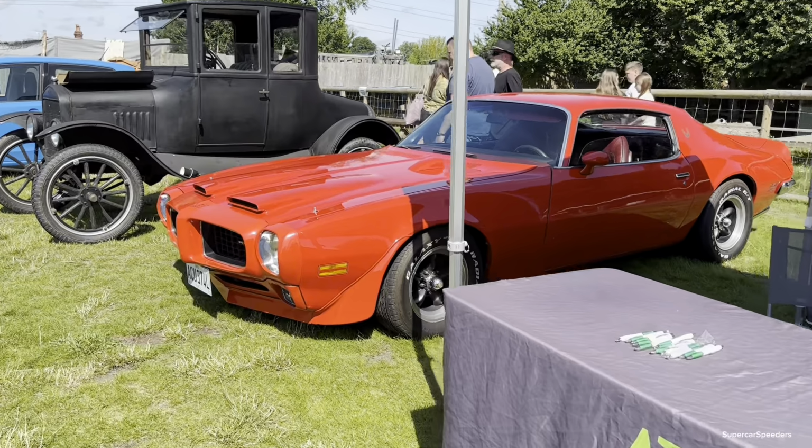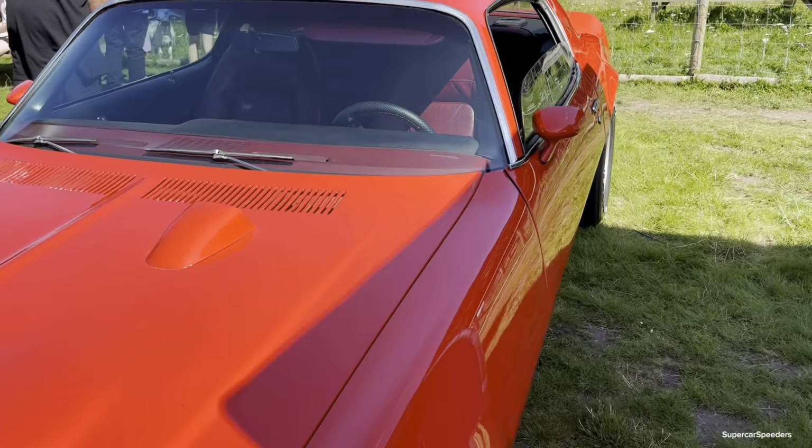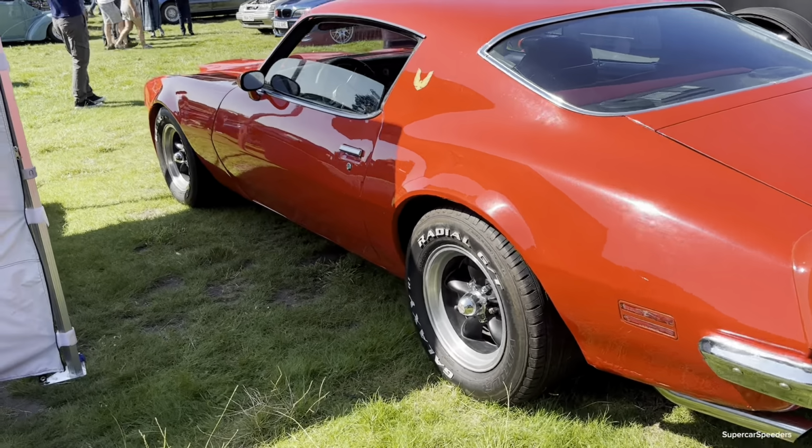So here's Heather's Trans Am. She's one of the owners of the group, just coming back from a trip in Wales in this car. Just to show you, it's the perfect daily. And yeah, first thing she did when she came back last night was clean the car ready for this morning. And you can really tell.